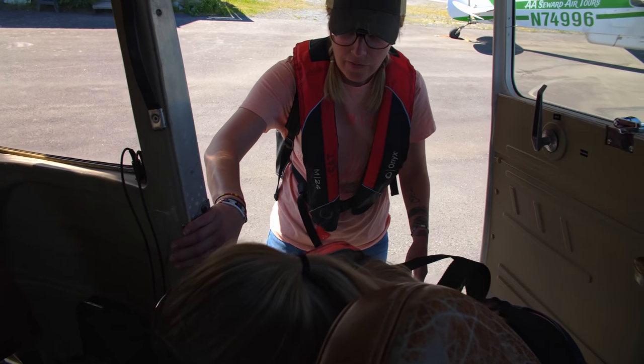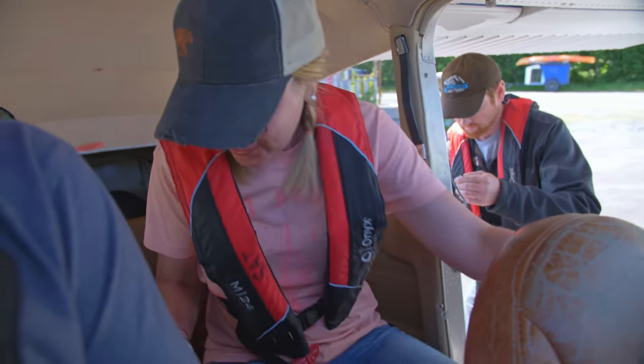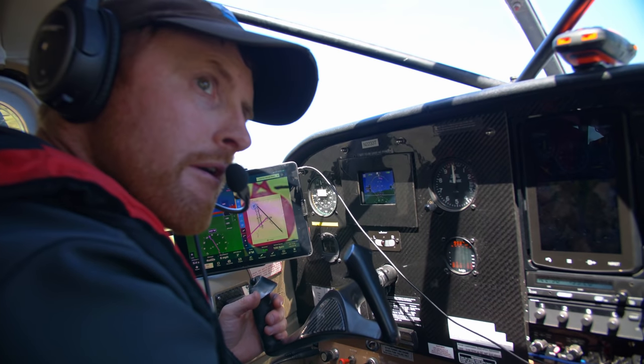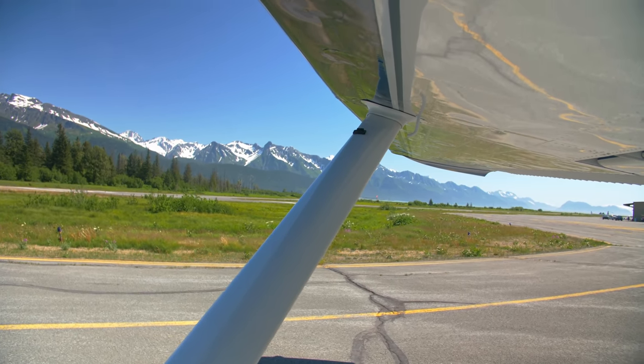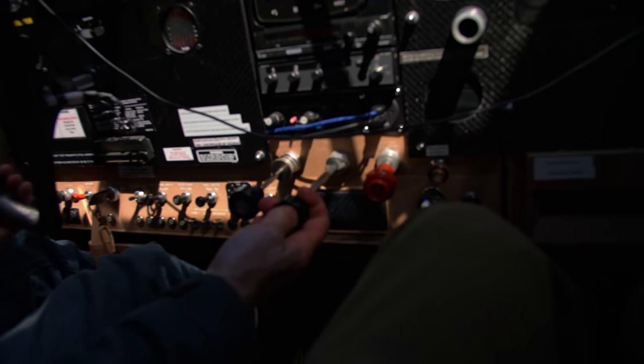Grab the seat if you want. There you go. Mom, just still my face scream. I'm scared. Please don't scream too loud. So what cool things are you going to show us? Glaciers and icebergs and maybe some mountain goats, maybe a bear or two. That would be awesome. Do a little engine warm up here.